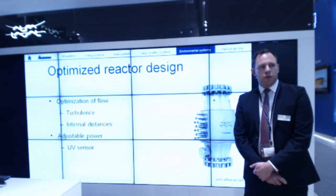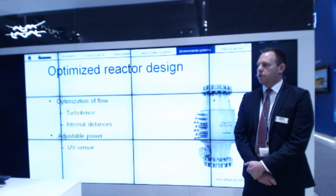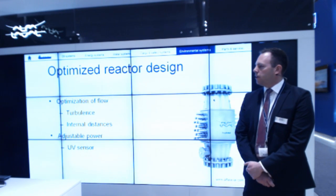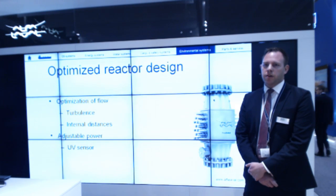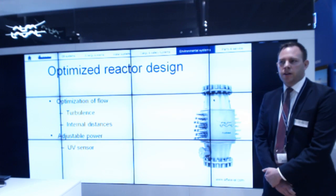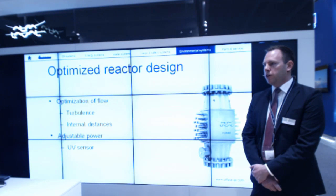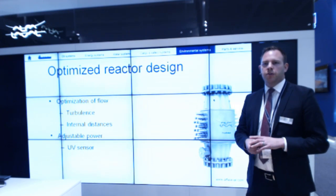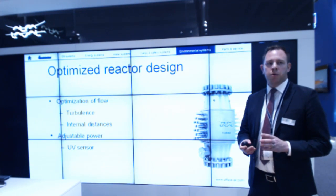By optimizing the flow through the reactor, we have achieved lots of things. That means also that we can lower the power consumption. We have done this by creating turbulence inside, and we have controlled the internal distances inside the reactor. We have also introduced an adjustable UV, which means that we have introduced a dimming function where we actually measure the UV intensity.